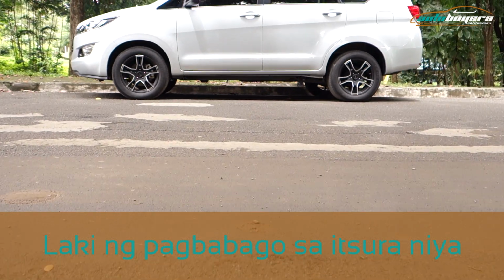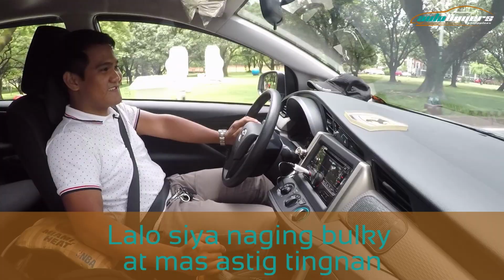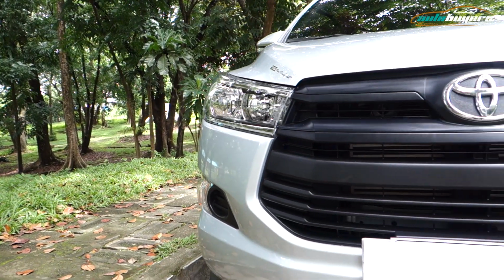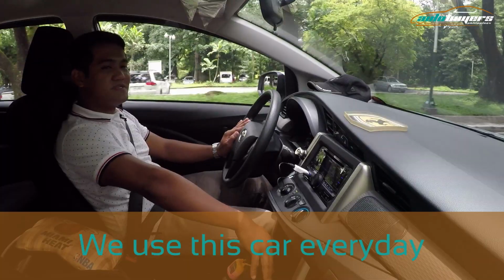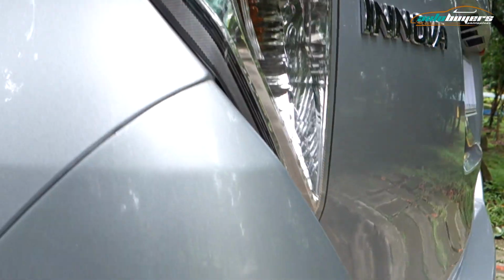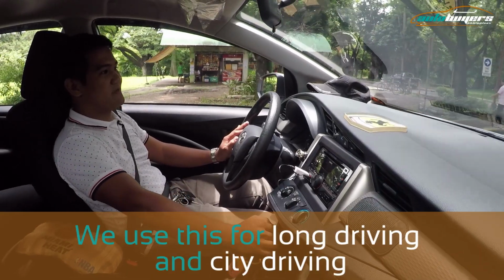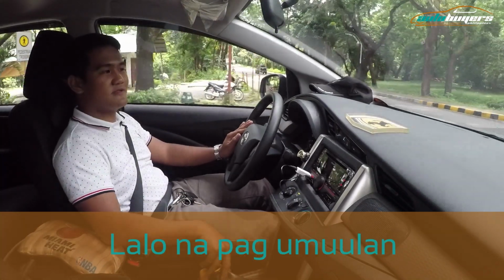Laki ng pagbabago sa itsura niya. Lalo siya naging bulky at mas astig tignan. We use this car every day. Since this is a family car, we often use this in long driving and even in city driving, especially lalo na pag umuulan.